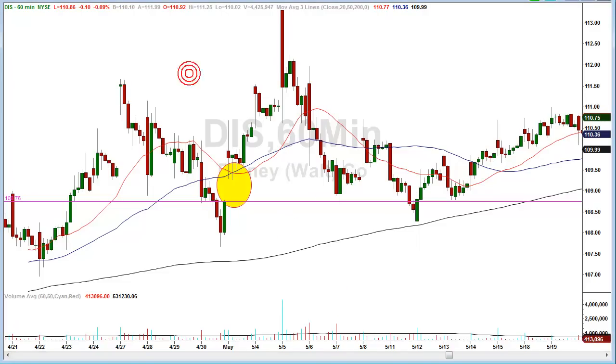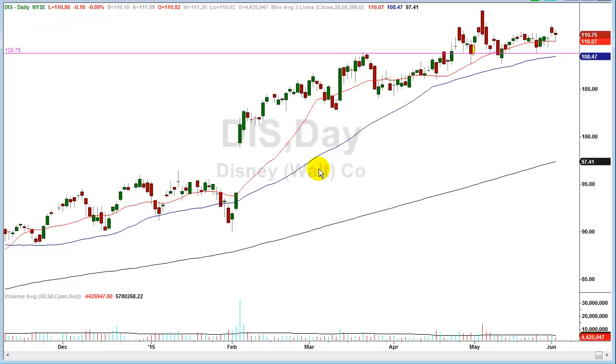So let's just zoom out a little bit first on Disney and take a look at the daily chart and see why this level might have been important, other than the fact that I calculated it using pure math. Okay, I promise you it was purely mathematics. But what happens is you see this pivot high here. Okay, this pivot high was obviously important.